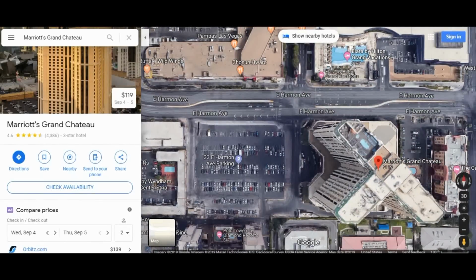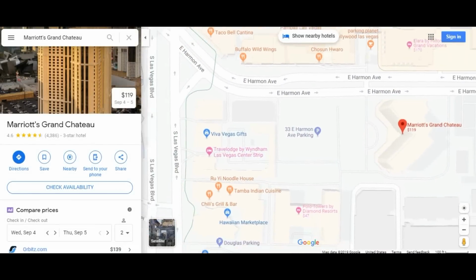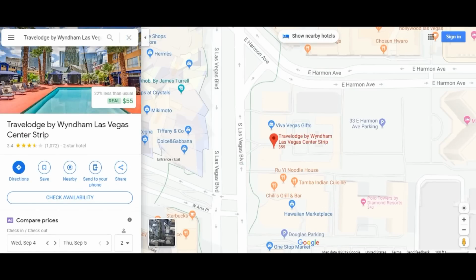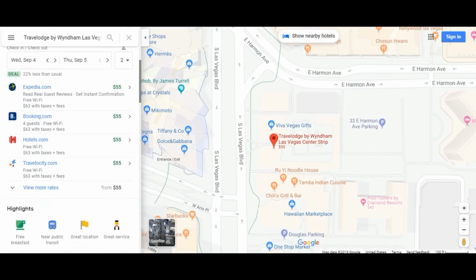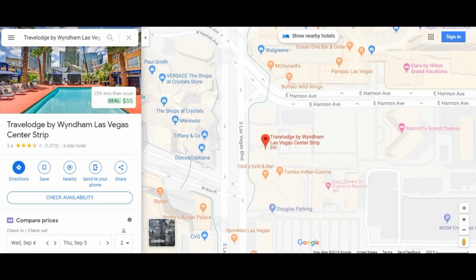Now we'll move on to property number 10 that has no resort fees. And right here, center Strip, the Travelodge. This one, apparently they're running a deal right now as I'm making this video. So it's another one that's not super high end. It's what, 3.4 stars? It says listed 2-star hotel, but it's got 3.4, 3.5 out of 1,000 reviews. Another spot, not super fancy, but it'll do the trick, and you are right in the heart of the action staying at this spot.